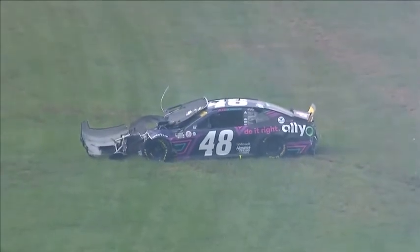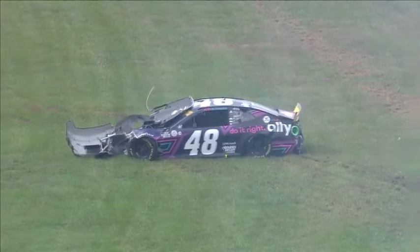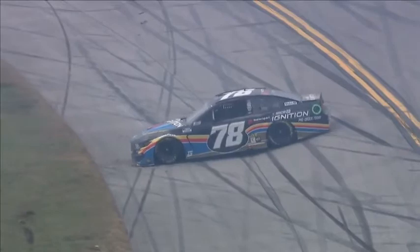Right before this happened, the 18 was 14 points above the cutoff line. We'll get him at the roll. Nice work today. The 19 is only 2 points above the cutoff line.